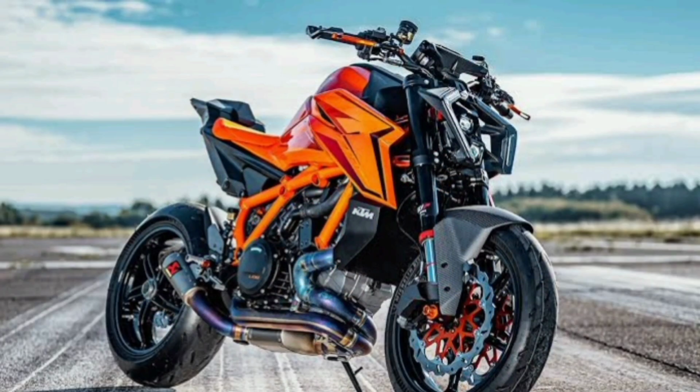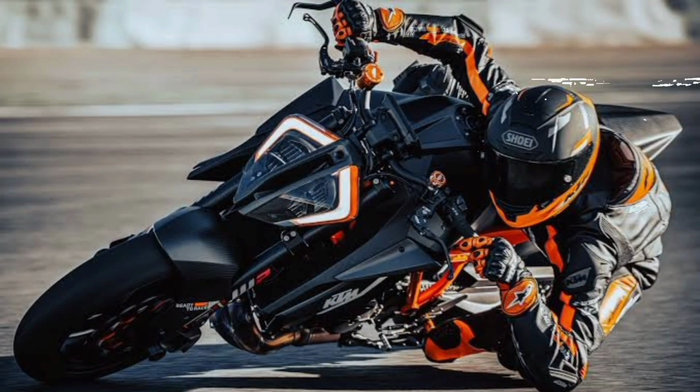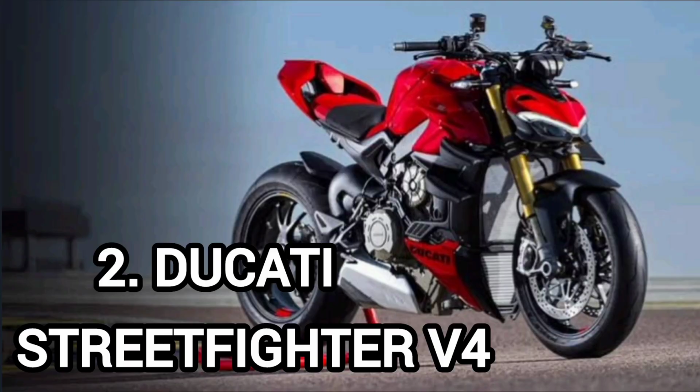2022 KTM 1290 Super Duke R is priced at $19,599.